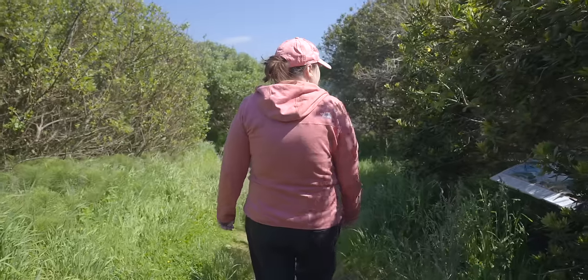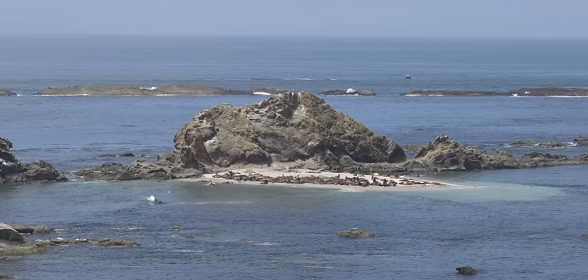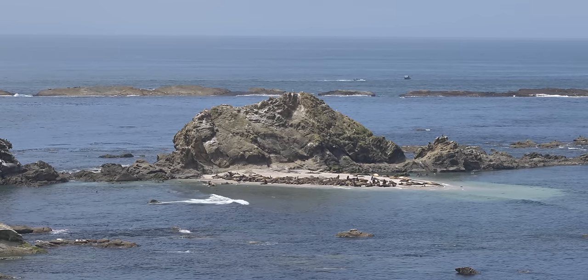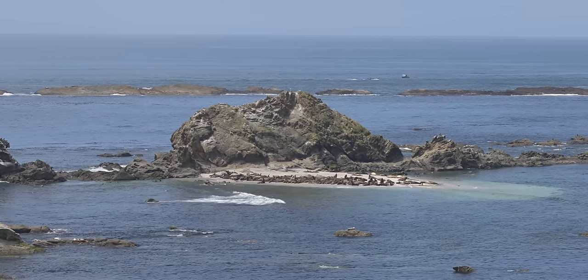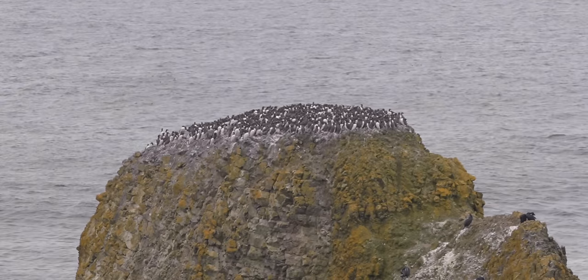Continued up the 101 along the coastline, stopping to see the noisy sea lions at Shore Acres State Park, and the lighthouse at Newport before finally heading inland again.